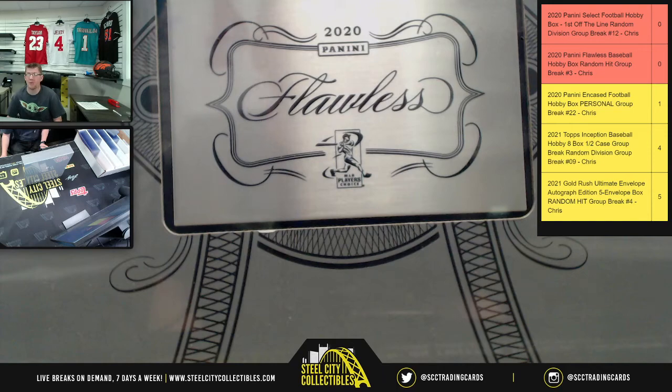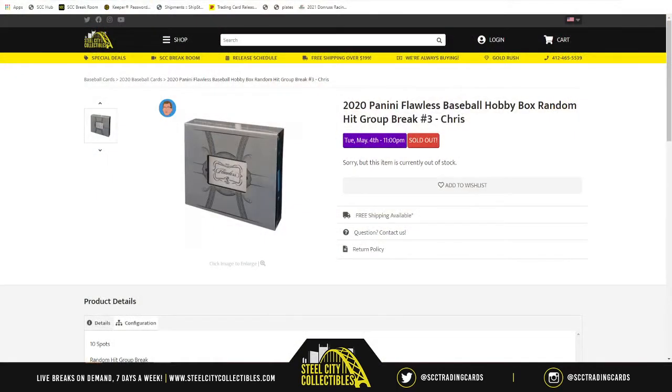This break was supposed to be a group break, and technically it still is, but it is now a group of one, Mr. Jacob, buying all the spots in the 2020 Panini Flawless Baseball Hobby Box Random Hit Group Break. So therefore, Mr. Jacob gets all the cards inside the box. Mr. Jacob, I do wish you the absolute best of luck on your box of this 2020 Panini Flawless. Now let's see what's inside.